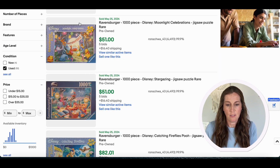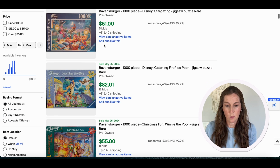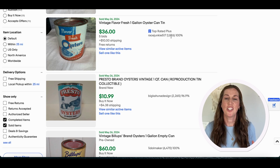This is a Ravensburger 1,000-piece puzzle, and it sold for $50 plus shipping. Another one that sold for $51, and this one for even more at $82. I feel like Winnie the Pooh is having a moment right now, so definitely one to keep an eye out for. Number 17 are vintage tin oyster cans.